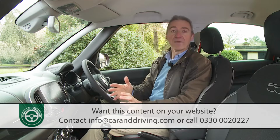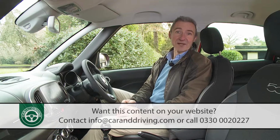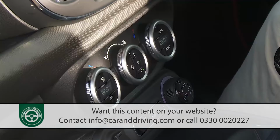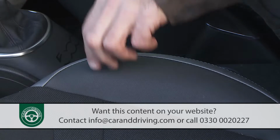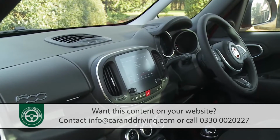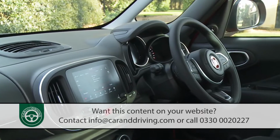What else? Well, the ambience of cabin quality, although it is improved, still isn't a match for that of most rivals. Still, the chunky switchgear, these fat circular ventilation controls, for example, has its charm. And on this top version, the faux leather seat edging trim looks quite smart. Avoid entry-level spec and you'll be able to specify the main fascia finishing in either black or grey.